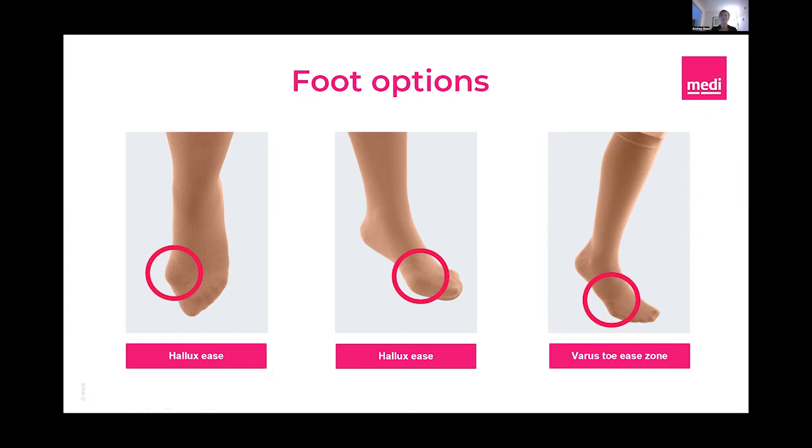And I'm not sure if you ever had this type of pain. It's terrible. I felt it once. I was wearing an open toe stocking and it slid back a little bit too far. It's a pain where you want to rip the sock off your foot immediately. So that's definitely something to keep in mind if you are sensitive.